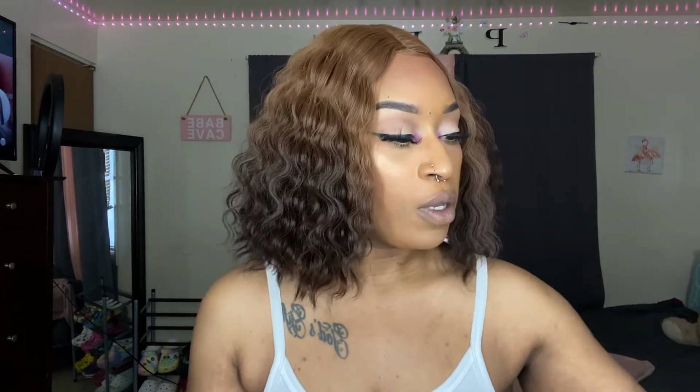All about nude. So I'm gonna do a nude gloss. So first I'm going to take this Nika K Auto Lip Liner in the shade Brown. It's just a brown lip liner I got from Beauty Supply. And I'm gonna take this and I'm going to line my lip.